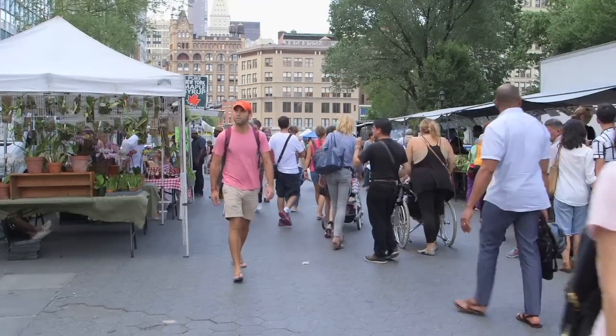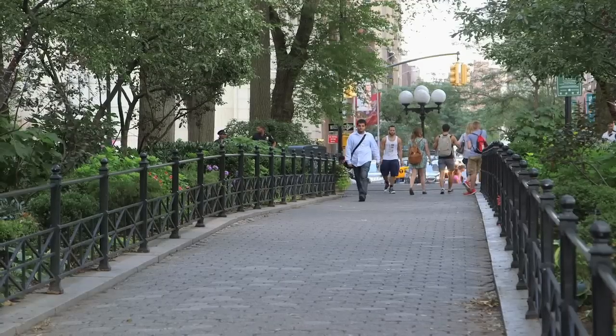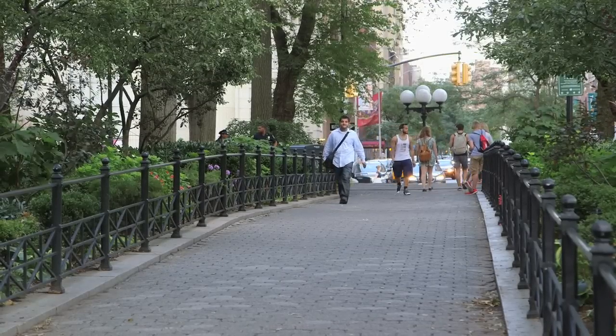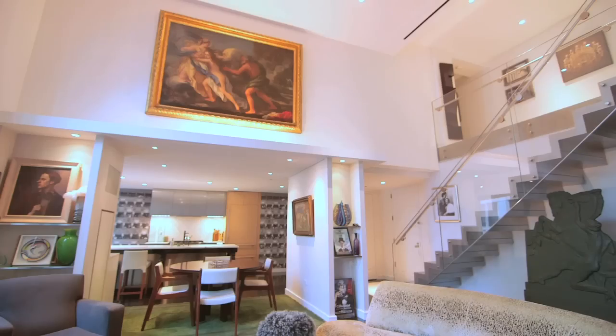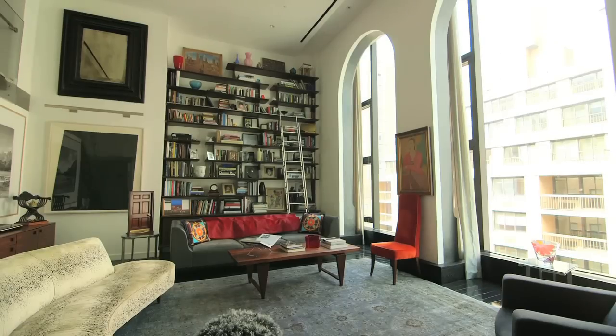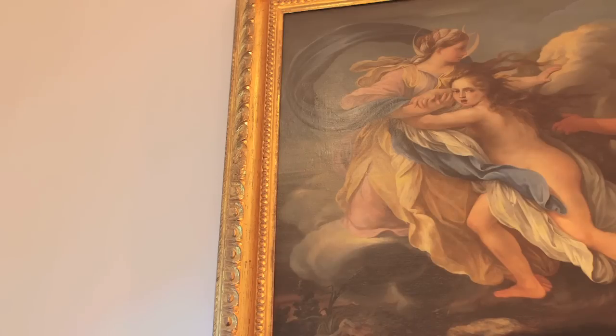Square was once the center of politics and commerce and hubbub, one of the most exciting and fun areas to live in the city. The interior of this apartment is just amazing. It has the original cast iron columns with the 16-foot high arch that's clad in glass. It's just so beautiful and dramatic.